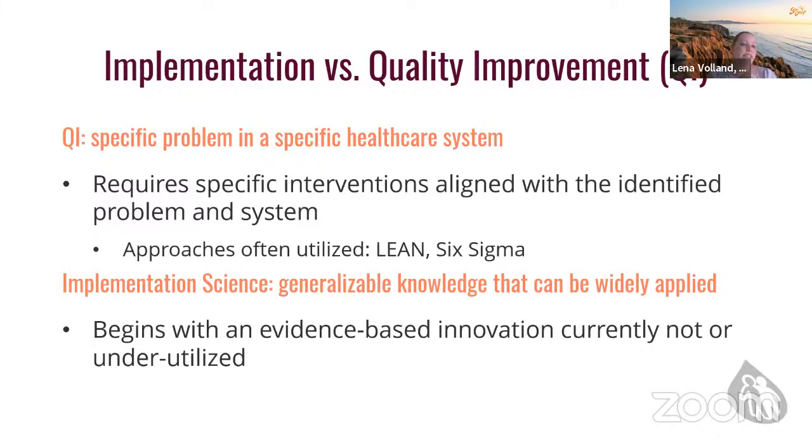Now, implementation science really generates generalizable knowledge that can be widely applied. And that truly begins with the innovation. It begins with what I have identified as my evidence-based innovation, my program or my treatment. And that program is currently not utilized or underutilized in my clinical setting. And that is what I want to improve. So it is slightly different, though they are tightly connected as well.